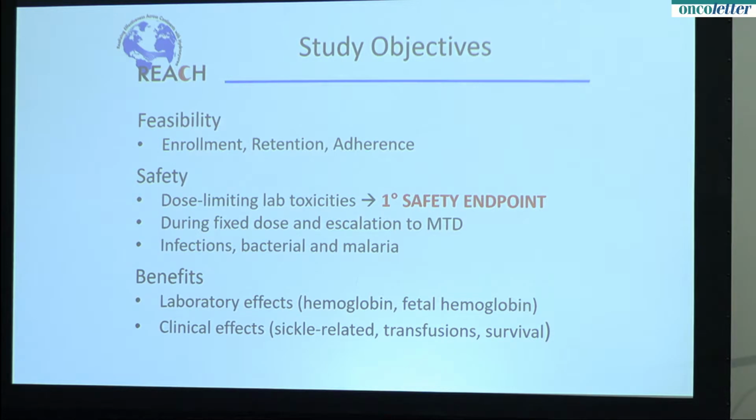The main study objectives were feasibility, safety, and benefits. For feasibility, we focus on enrollment, study retention, and adherence to the protocol and the medication schedule. For safety, we focus on dose-limiting laboratory toxicities, which serve as the primary safety endpoint. These were recorded at both fixed dose and after escalation to MTD.